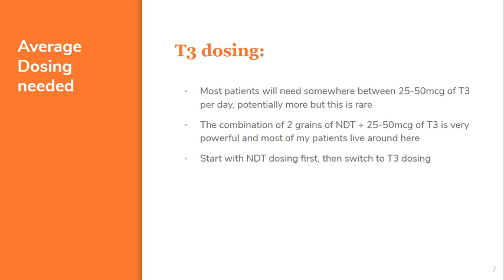I have a lot of patients on the 1 to 2 grain range of NDT, in addition to the 25 to 50 micrograms of immediate release or sustained release T3. So that's a pretty good amount to be combined with, and it's not too much. So don't worry about that too much if that's the case.